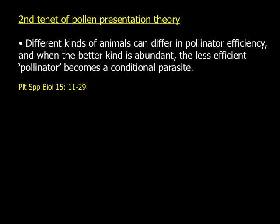Now we bring up the second tenet of pollen presentation theory, and that is that different kinds of animals, like bees and hummingbirds, can differ in pollinator efficiency, that is, in their capacity to remove pollen and then deposit that pollen onto stigmas. When the better kind of pollinator is abundant, the less efficient pollinator becomes a conditional parasite. So I think that in our case, the hummingbirds are the better kind of pollinator. The hummingbirds, they don't eat pollen. They don't groom that much. They just sort of let it get on their face.